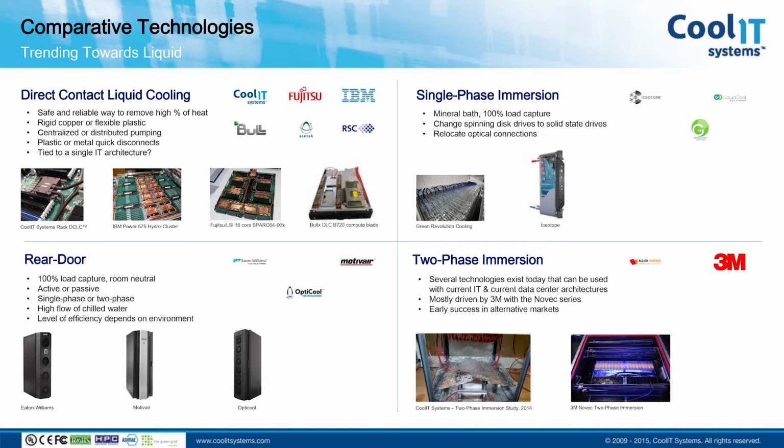Fujitsu and IBM have been doing this their own way for a while. We really changed things by bringing in a vendor agnostic system. So if you wanted liquid cooling before, you had to buy Fujitsu, you had to buy IBM.